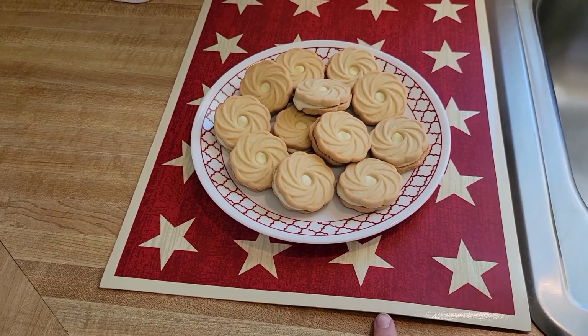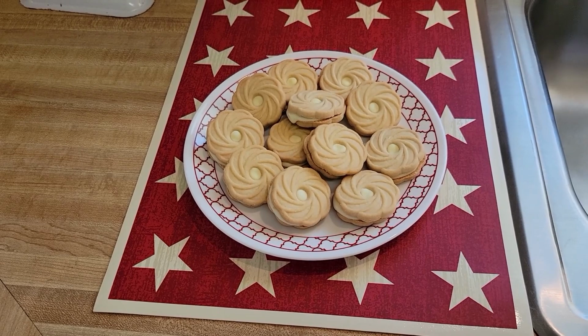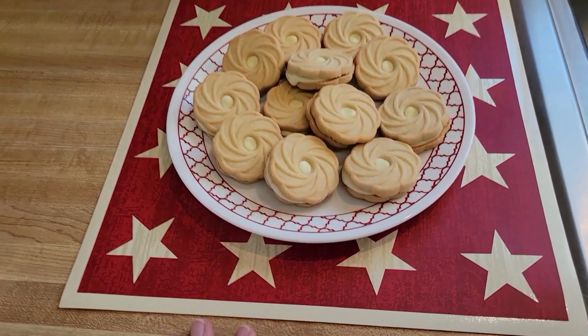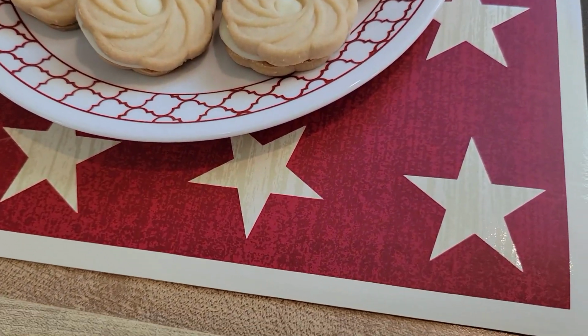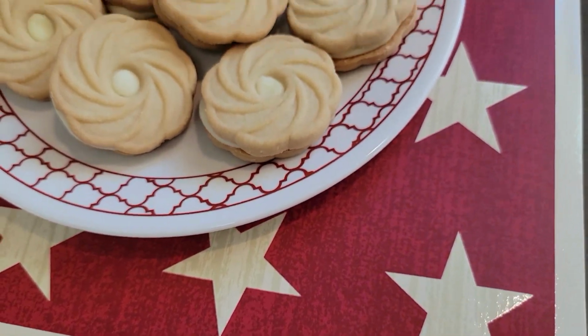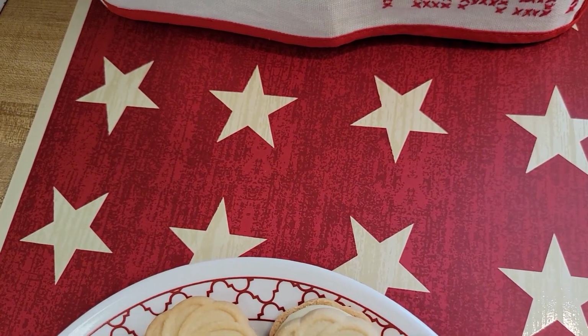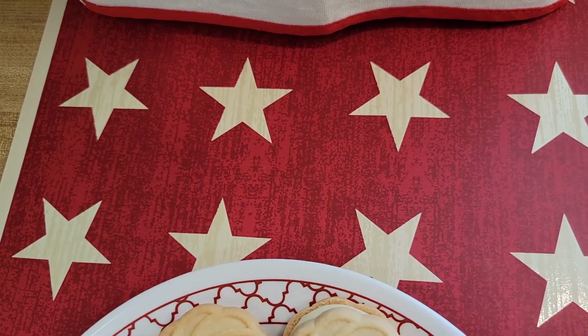3 red placemats, never been used. The stickers, original labels were still on the back. It's a wood grain look. So you could maybe consider that more country type.